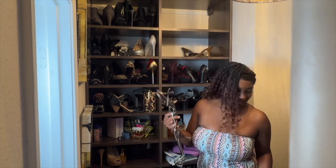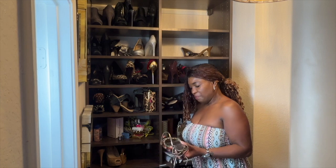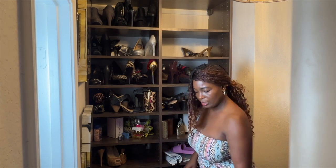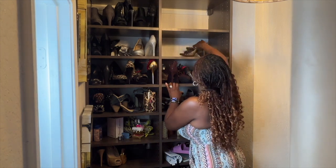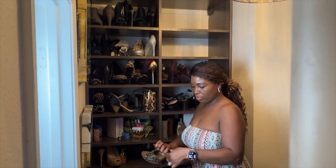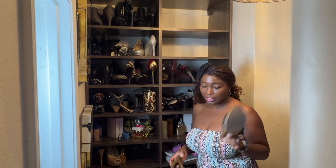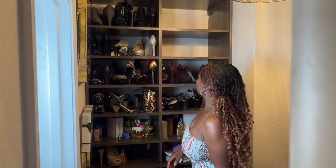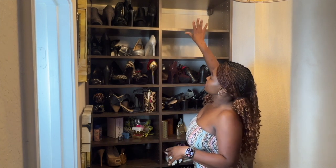Then I have these little kitten heel ones. These are cute, but they're not really gold. They're like gunmetal or something. These, oh my god, these are so hard. They're not comfortable at all. They're a cute heel. That's definitely going to donation. Wow. I'm so happy I've actually gotten rid of all this. I could actually take this down.